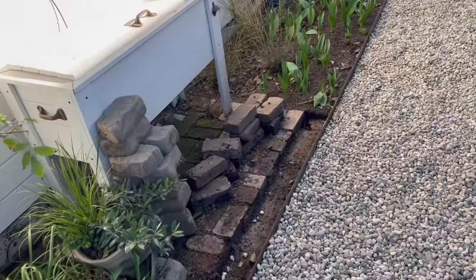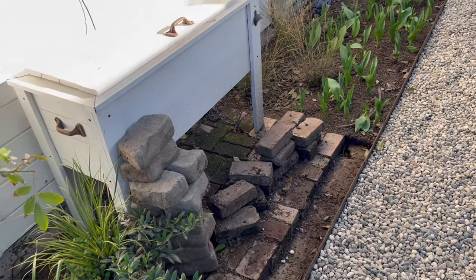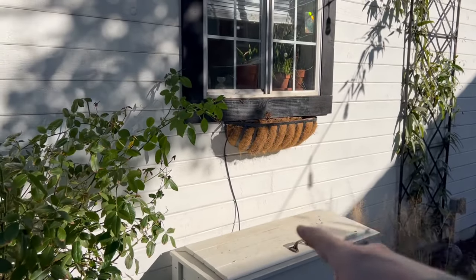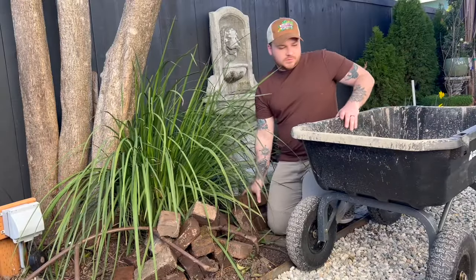And it's gonna be kind of a lot of compost that has to go in. That's pretty deep of an area that I have to fill. So I'm gonna have to move all of this. And then I'm probably gonna have to have Brent help remove this. And then I'm gonna leave that for now until we just have time to build a new window box.